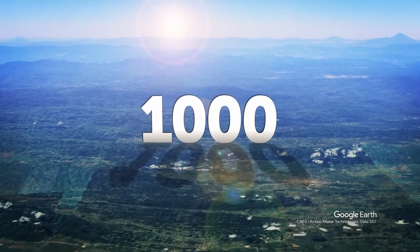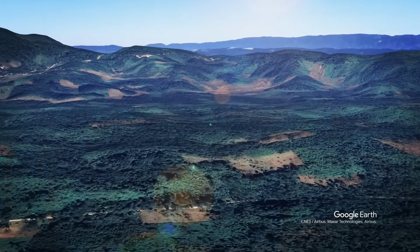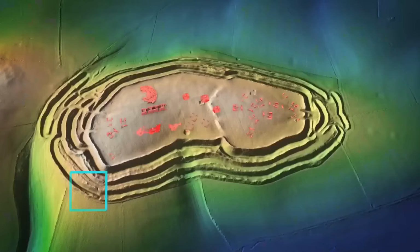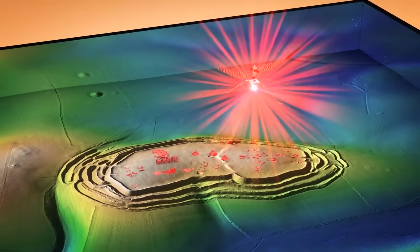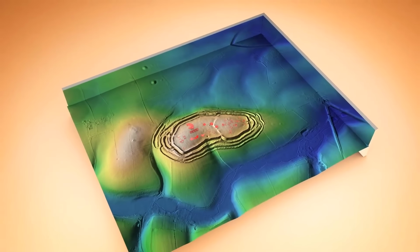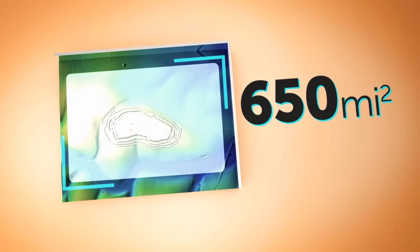Researchers have found almost 1,000 previously hidden Maya settlements in the tropical lowlands of what is now northern Guatemala. They did it with LIDAR, light detection and ranging lasers, which they used to scan areas from the air. The region we're talking about is pretty vast. All those structures and buildings they saw over there stretch across about 650 square miles.